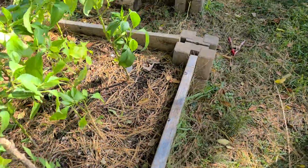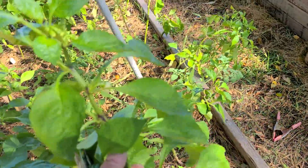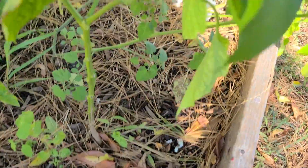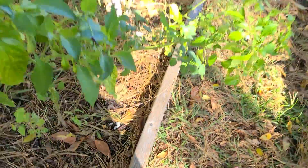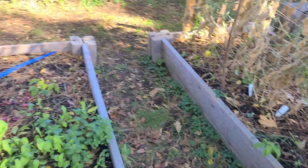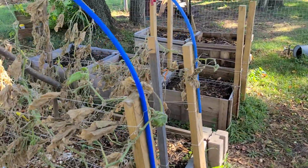So those are almost done. Yeah. I got a couple buds on there, but I don't think they're going to make it in time. And there's a couple little green ones here, but they're so stunted because of the cold. Yeah, that's what we got. Everything else is done. Those beds are all cleaned out. So that's what I got for today, guys.